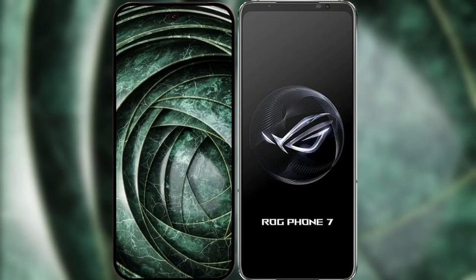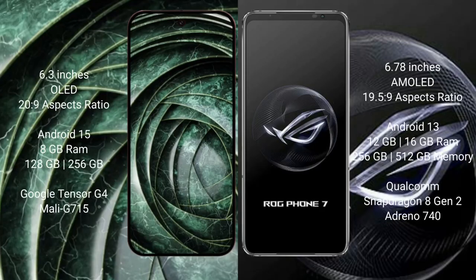I will compare the new Google Pixel 9a with Asus ROG Phone 7. Google Pixel 9a: 6.3 inches OLED display and aspect ratio 20:9. Asus ROG Phone 7: 6.78 inches AMOLED display and aspect ratio 19.5:9.